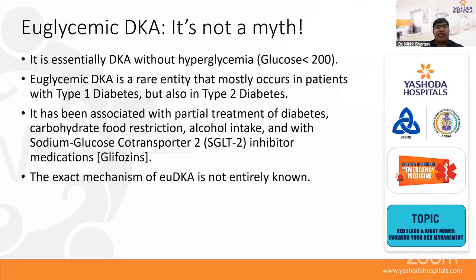Euglycemic DKA is a rare entity that mostly occurs in patients with type 1 diabetes, but it is also a little common in type 2 diabetes. It has been associated with partial treatment of diabetes, carbohydrate food restriction, alcohol intake, and sodium glucose cotransporter inhibitor medications like gliflozins. What are those? Canagliflozin, dapagliflozin, Jardiance. These are all usually SGLT2 inhibitors. The exact mechanism, unfortunately, of euglycemic DKA is not entirely understood.